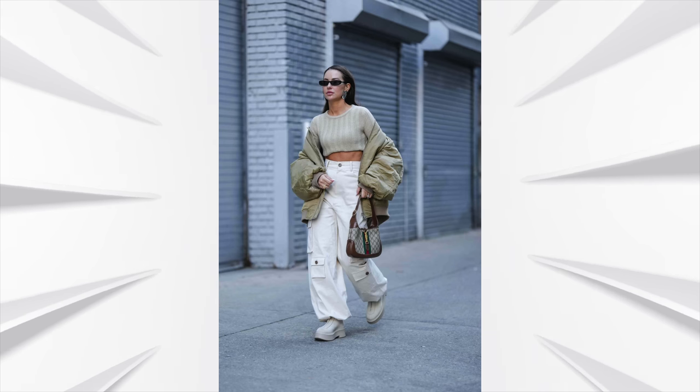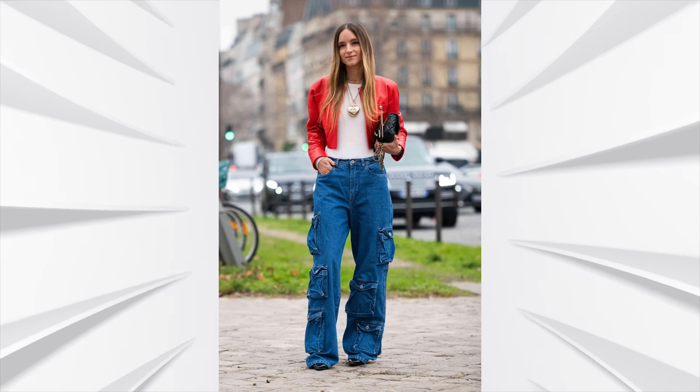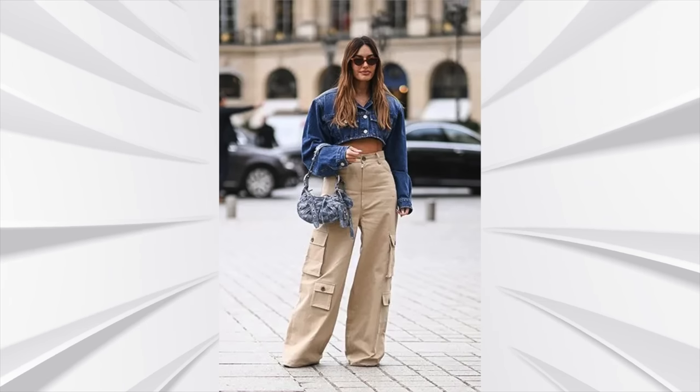And of course, one of the biggest trends for the season is cargo pants. They come in all sorts of different types and styles, but I have found a pair that are not only on trend, but they're going to be timeless and they're easy to wear. And best of all, they are going to suit every single body type. So take a look at this.